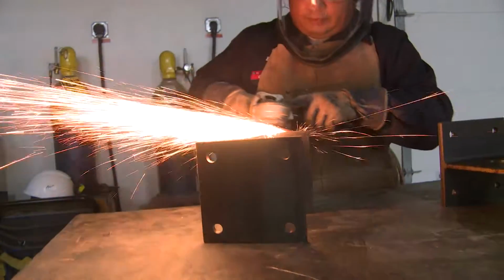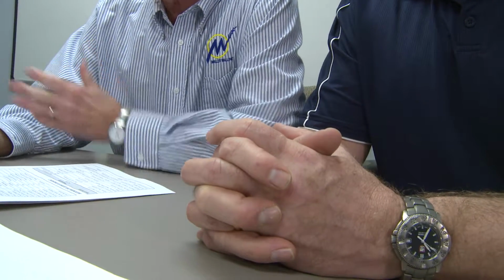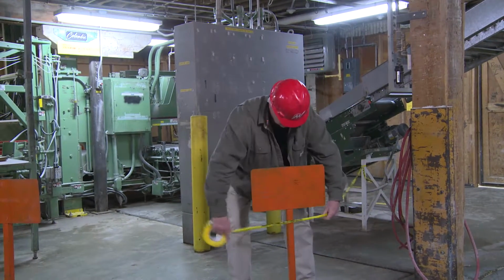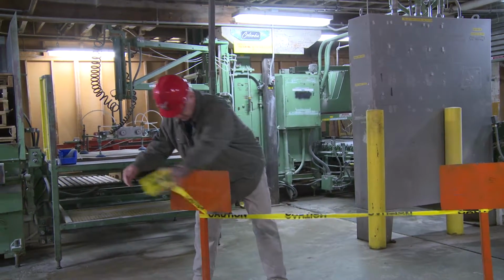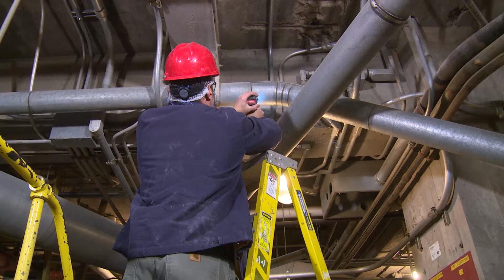Your work as a contractor is considered non-routine and potentially hazardous work in our facility. Therefore, before beginning any work, Miller Milling requires that you work with your Miller coordinator to complete a pre-job hazard assessment during the planning phase of the job or project you are working on. The hazard assessment will identify any potential hazards you may encounter while performing a specific job and outline actions to take to protect yourself and others from injury. After completing the hazard assessment and before you actually start a job, appropriate barricades or caution tape must be put up around the worksite to warn those around you of any hazards. This includes any overhead work or work that involves hoisting objects that could fall and hit someone below.